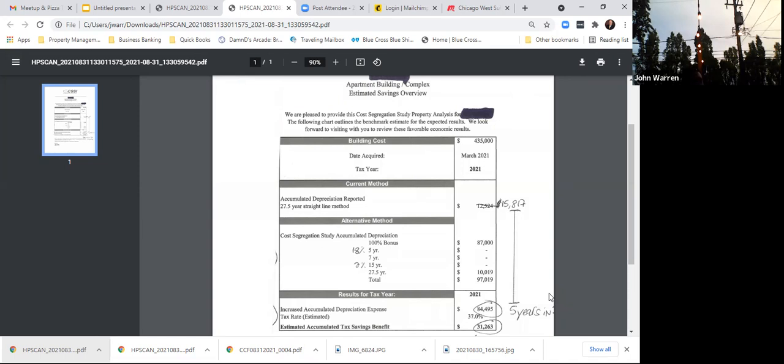7-year properties are usually FF&E, furniture, fixtures, and equipment. Big in hotels, not so much in apartments. 15-year properties are land improvements, or what we call hardscaping. So you put some lights outside, do some landscaping, pavers, stuff like that. So what number 3 says is, if we did cost seg on this building, instead of getting a $15,000 write-off year after year, I will get this person a write-off of $84,495, so almost 6 years of depreciation rolled into one, times their tax rate.